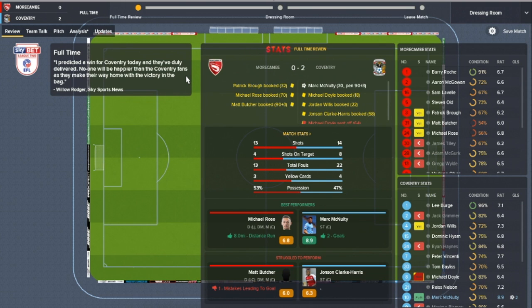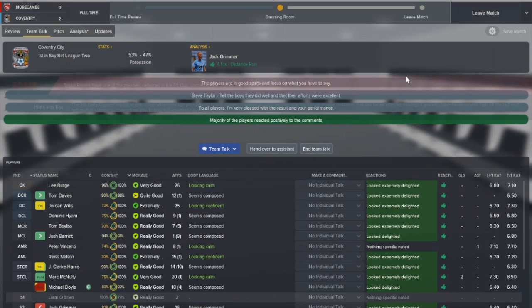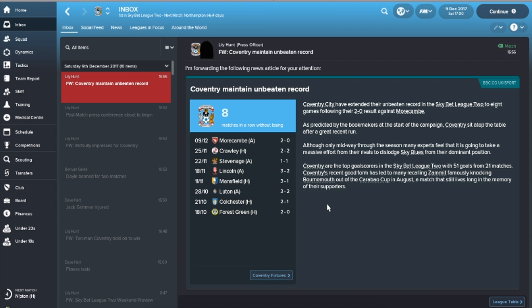We deserve our win. We dominated the game, sort of. Michael Doyle is an absolute walnut. But that's another win. We're now 6 points clear. We'll have a look at the form and the league table in just a second.